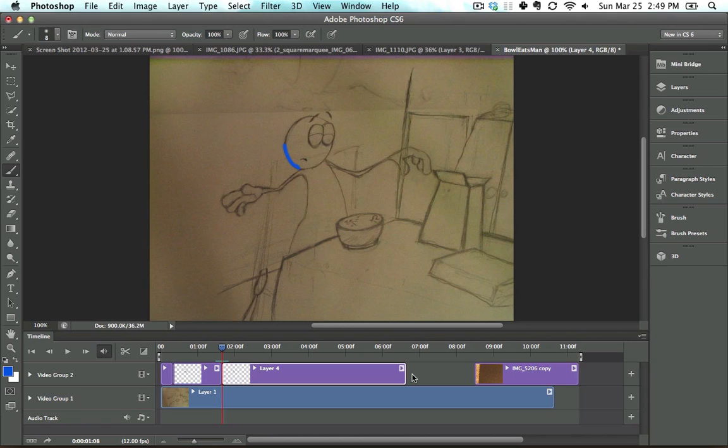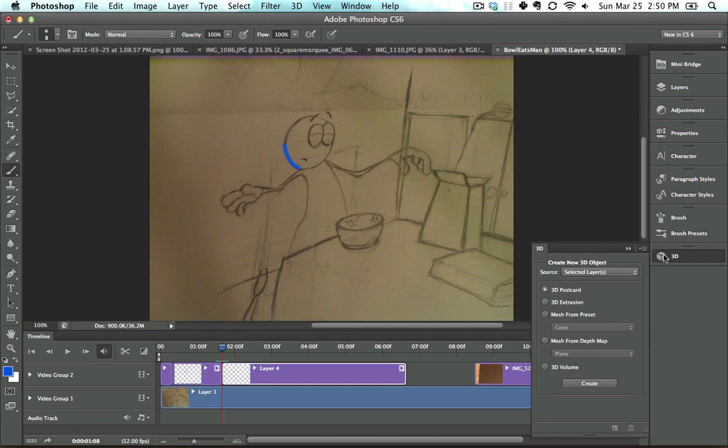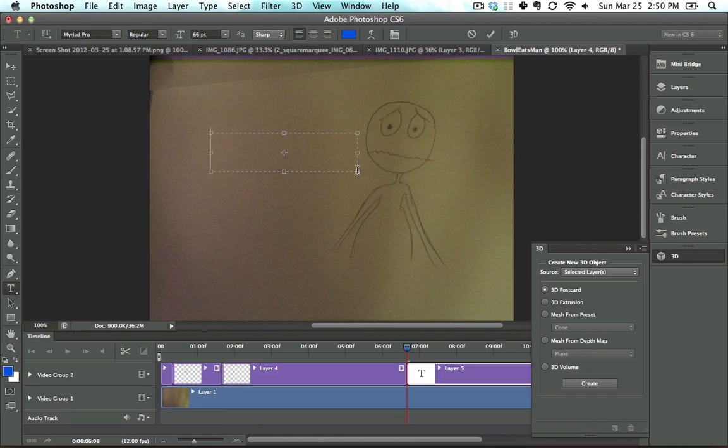So if you want to do brief video here, Photoshop has really stepped up its game. It's a viable tool, and it's not just a clunky mess. The other thing that went from being a clunky mess to a viable tool is 3D. I'm not going to go into 3D in too much depth, but let me just show you one thing with it. Let's say I do a type layer, so I'm just going to type in text. There we go. I don't know how 3D and animation are going to work together. I'll probably blow everything up.